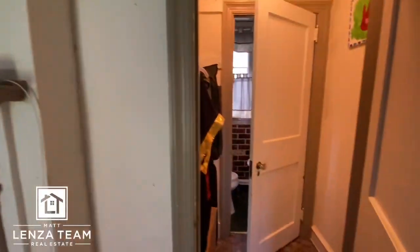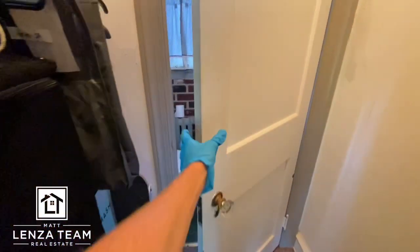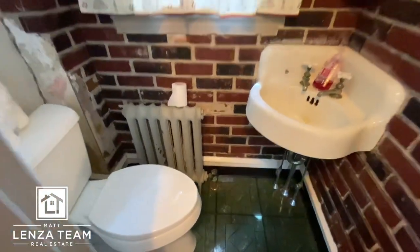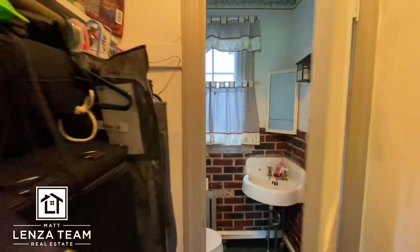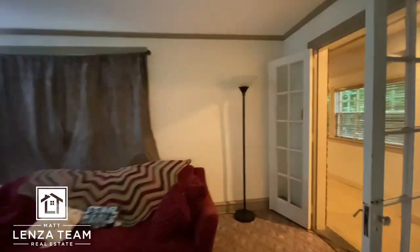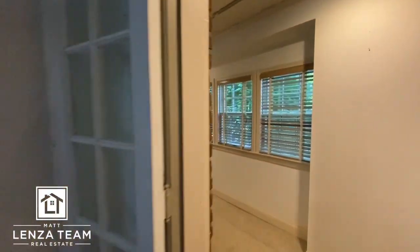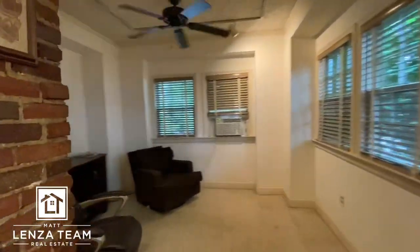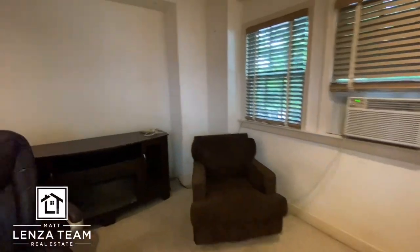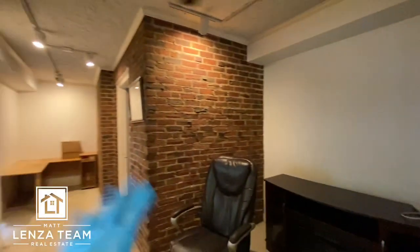Glass knobs, assuming I'm strong enough to open it. All right, closet into powder room with the exposed brick. That is nice. So I'll back you out, spin you all the way around. And I thought this nook was really cool too for an office, where I want to say a mini man cave or woman cave. But look at this. So really nice too, especially with that brick.